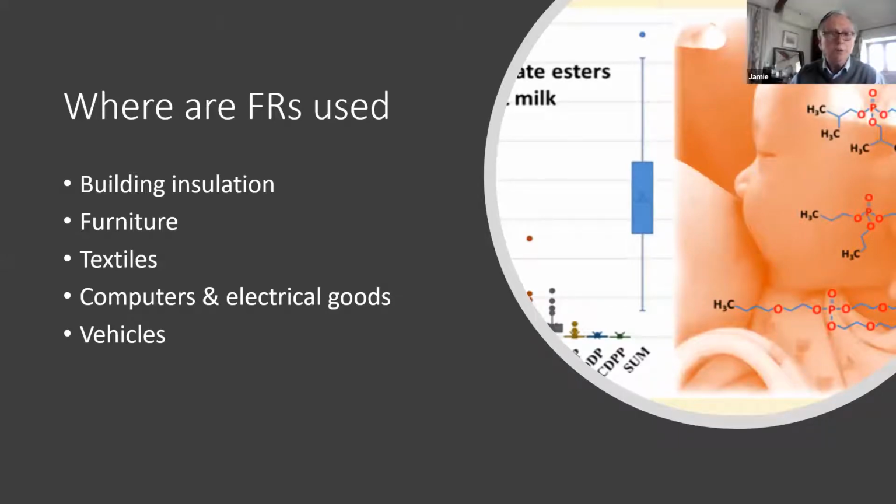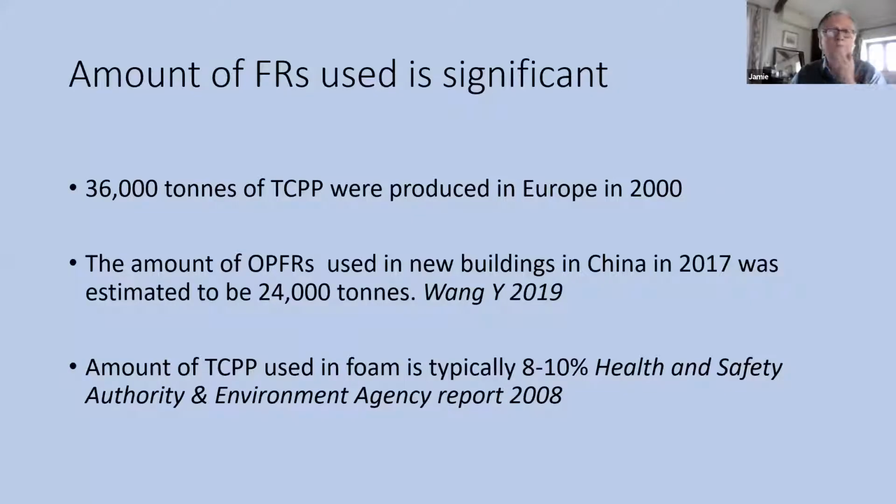Well, they're used in building insulation, furniture, textiles, computers and electrical goods, and vehicles. The amounts of flame retardants that are used worldwide are very significant. So, for example, one organophosphorus flame retardant, a high volume one, TCPP, in Europe, 36,000 tons were used, and that was already quite a few years ago.